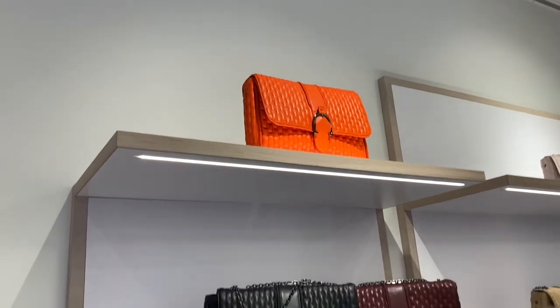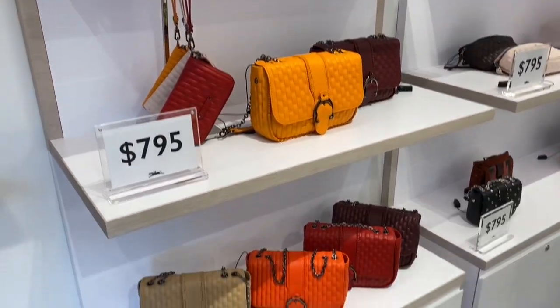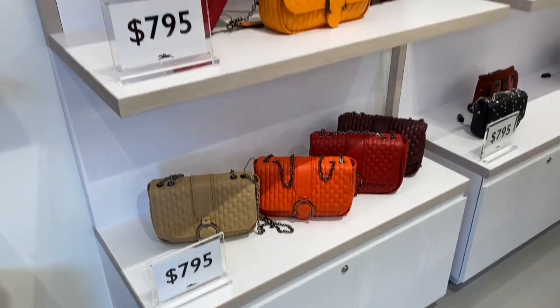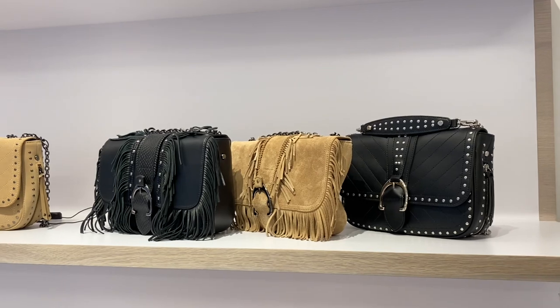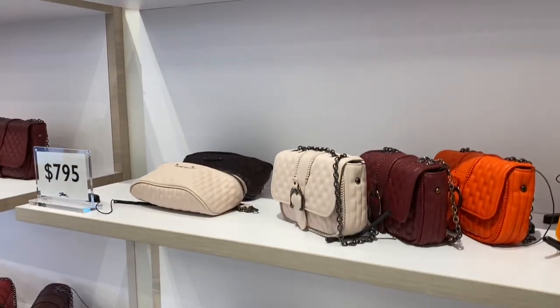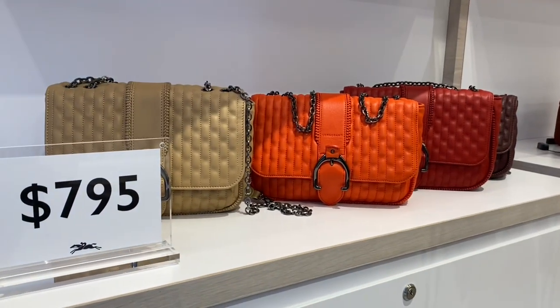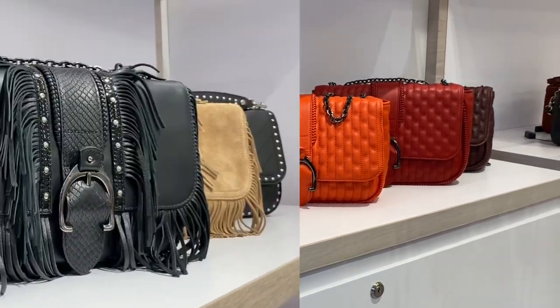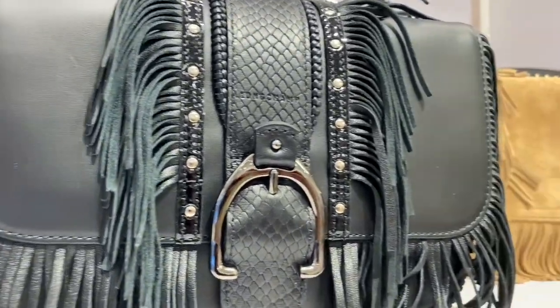To start off this shopping trip at the Longchamp outlet, we're going to be looking at the Amazon collection bags that are currently on its walls. And then afterwards, we will be looking at the Amazons that are in the drawers underneath these ones. There are going to be tons of different styles, and I mean tons. Beware, you might fall in love with multiple pieces, as I have.